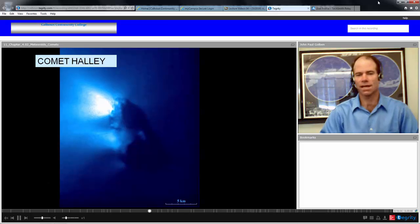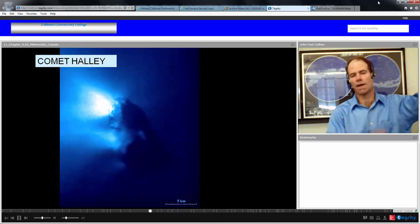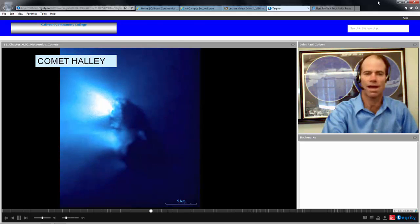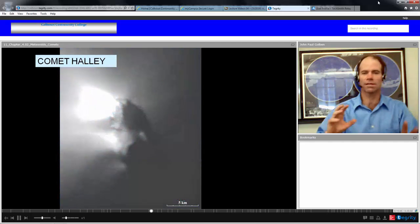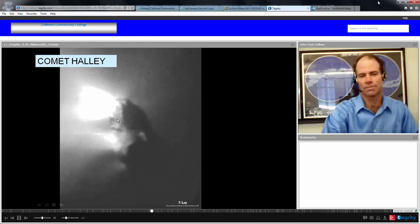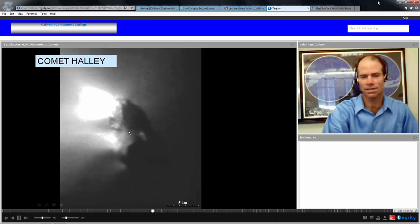And we can see some features of the nucleus. We can see the evaporation and dust being thrown off of this comet. But if you heighten this picture and brighten it a little bit and look at the contrast, you can see in particular what appears to look like an ear here. And you can see a forehead and a nose and maybe a cheekbone here.